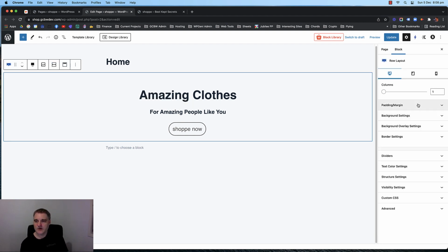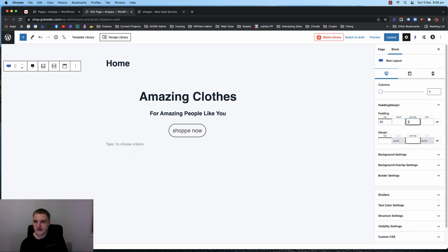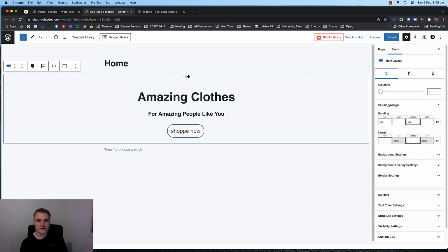Alrighty, so now what we're going to do is go to the row, and I'm going to go to padding and margins. I'm going to change this to 60 top, 60 bottom. Actually, there's a couple of things I can do here. You can change the height. You can actually even drag. See, I'm dragging that, so you can drag it up and down.